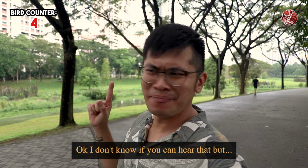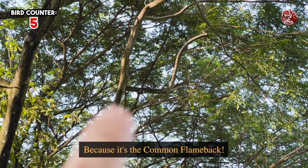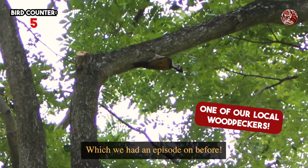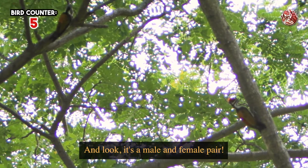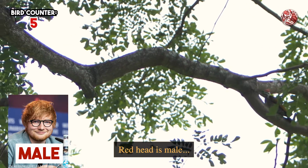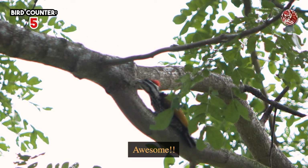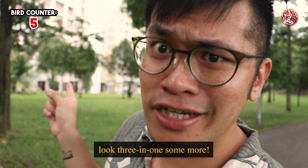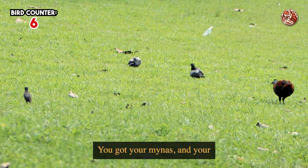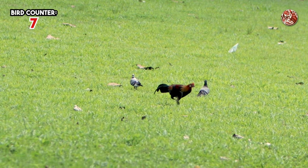Okay, I don't know if you can hear that, but that is a familiar sound. Because it's the common flameback, right, which we had an episode on before. And look, it's a male and female pair, right? Red head is male and black head is female. Awesome. I don't know if you can see also, but look, 3 in 1 some more. You've got your mynas and your pigeons and even more chickens.